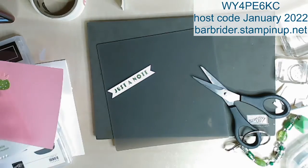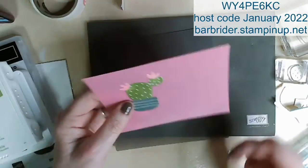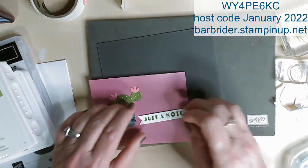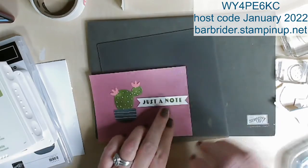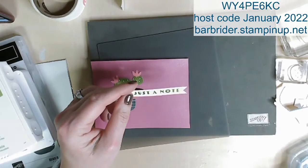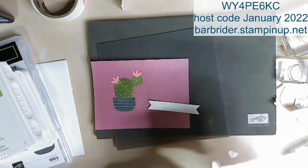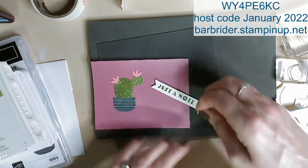Okay, let's put our card together. We are ready. Now, we are going to strategically place this, and this little guy is going to go where? Right here. Actually, just like that. Super simple card. And I actually think I'm going to pop this up. It's an easy card. The hardest part really is punching out your pieces, you guys.